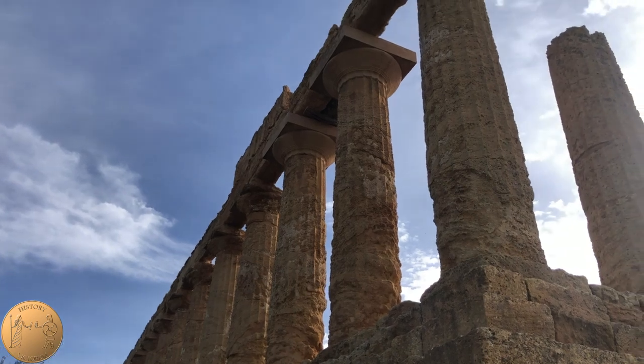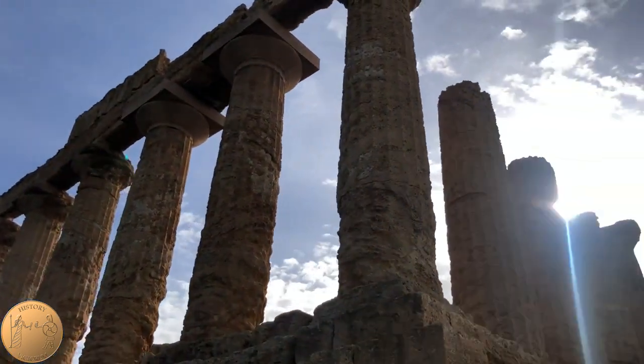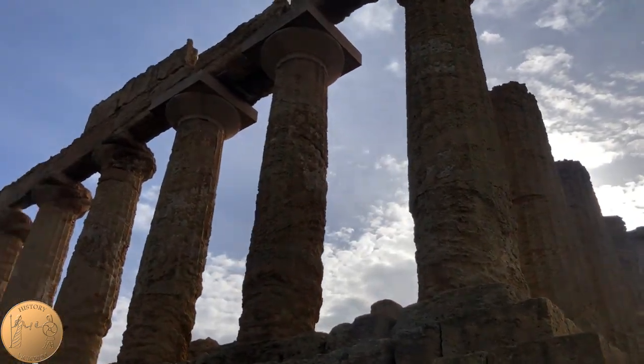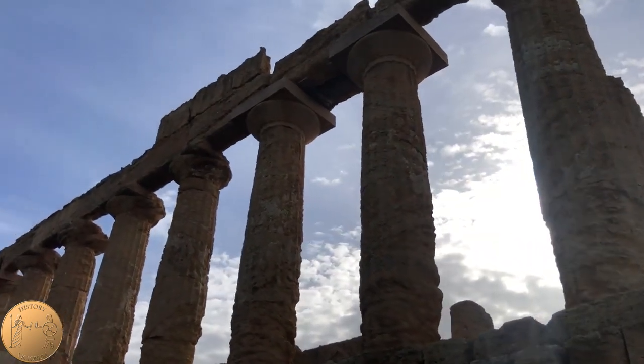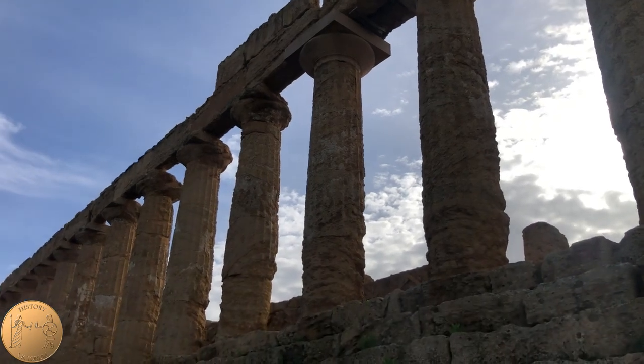There is nothing to indicate that the temple was actually dedicated to Juno. It is believed that there was confusion between this temple and another temple, which was mentioned by Roman writer Pliny the Elder in Naturalis Historia.